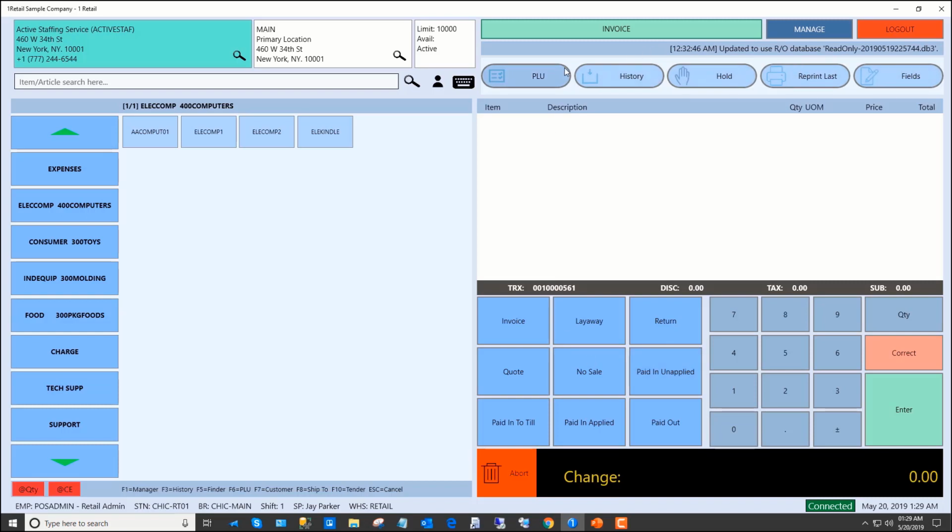The buttons at the top are pretty self-explanatory. Price lookup lets you find an item and see what quantity by location. The fields are optional fields, effectively. If you wanted to put a PO on a field inside of the POS and have it carried through to Acumatica, you can do that. Reprint the last transaction, put a transaction on hold and recall it.